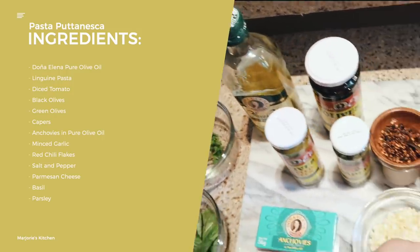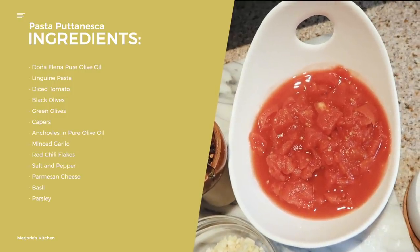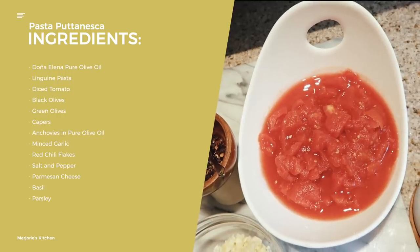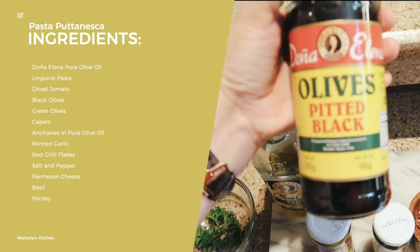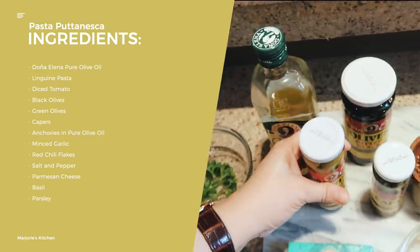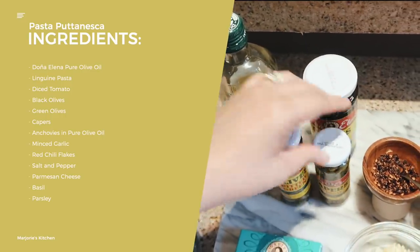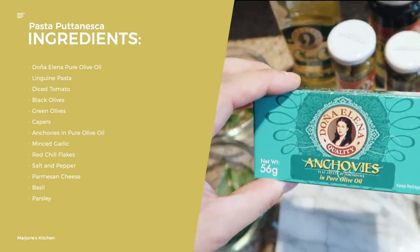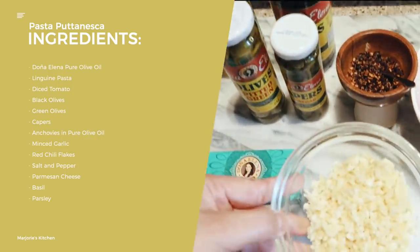We're going to need some diced tomato. You can use fresh. You can use canned, diced, or stewed tomatoes, whatever you want. But today I'm using the one in the can. And then you need olives, pitted black olives. You need green olives and capers. Okay, I love capers and olives. And very important also ingredient is anchovies in pure olive oil too, because I also use a little bit of their oil. Lots of minced garlic.